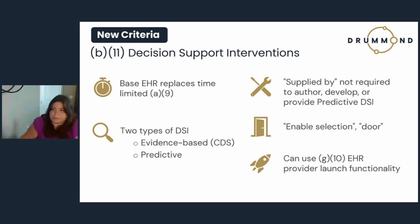Thanks, James. So for those of you who are aware, the HTI-1 final rule was brought into effect on March 11th of this year, and it's really the first set of regulations that introduces artificial intelligence into the healthcare and EHR space. The HTI-1 final rule introduces the new B11 decision support intervention criterion, which replaces the time-limited A9 criterion.